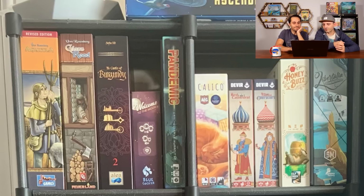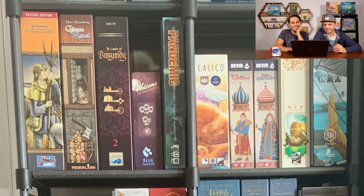Honey Buzz I really want to try. I don't know if it's something we'll want to play all the time, but I heard it was really good. Welcome to the Moon, I have it at home. I haven't tried it yet. I'm going to one of these days. It was just one of the many games on your shelf of shame. Exactly, one of the many.